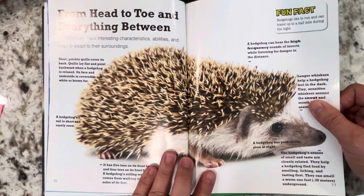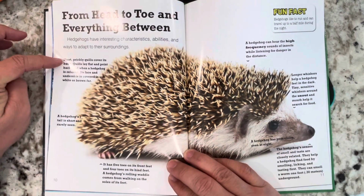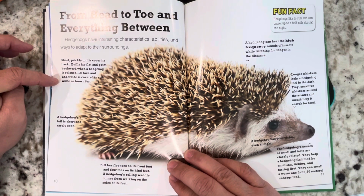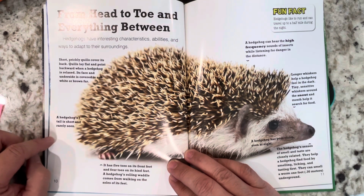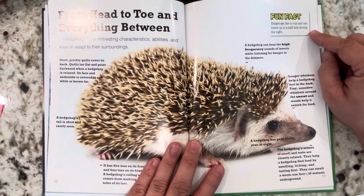From head to toe and everything between, hedgehogs have interesting characteristics, abilities, and ways to adapt to their surroundings. Short, prickly quills cover its back. Quills lay flat and point backward when a hedgehog is relaxed. Its face and underside is covered in soft white-brown fur. A hedgehog's tail is short and rarely seen. It has 5 toes on its front feet and 4 toes on its hind feet. A hedgehog's rolling waddle comes from walking on the soles of its feet. Fun fact, hedgehogs like to run and can travel up to a half a mile during the night.